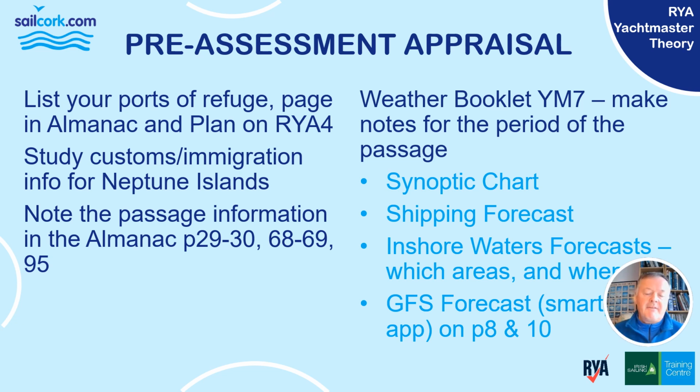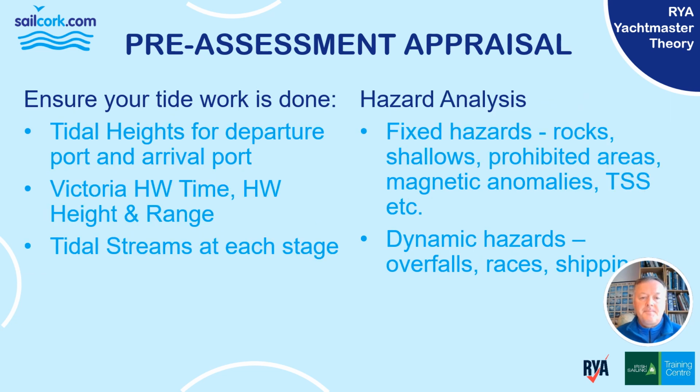Remember your sources of information. There are 4 of them: the synoptic charts, the shipping forecast, the inshore water forecast, and the GFS forecast, or the smartphone forecast. There are a few of them in the booklet. Make sure you're choosing the right dates and the right areas.